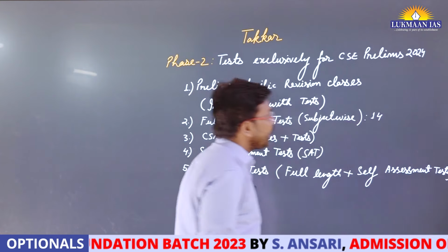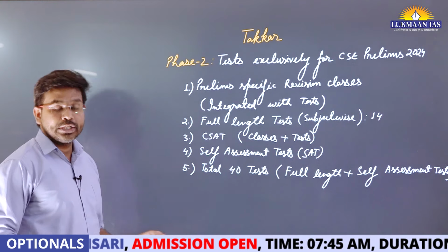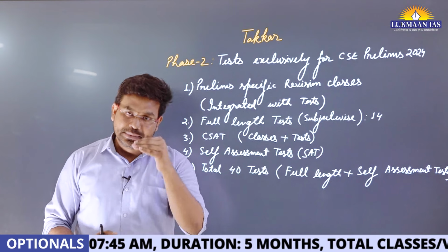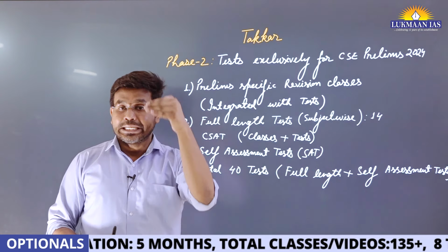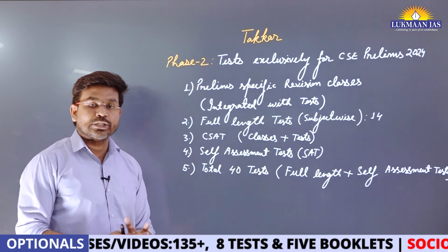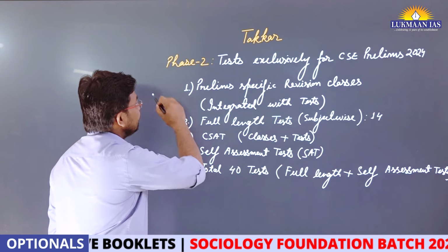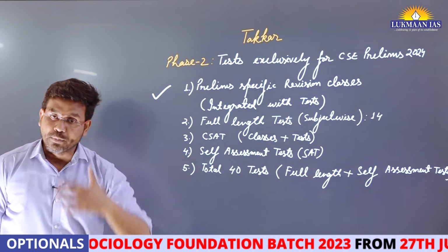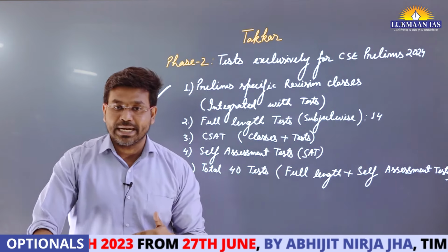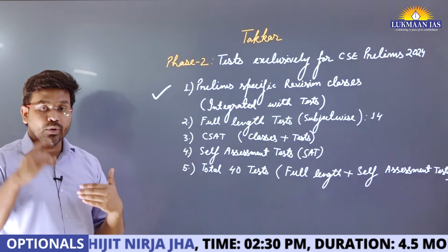Apart from this, if we talk about phase 2 of the Takkar test series program, this phase 2 is going to begin from 2nd of January 2024. From 2nd of January 2024 till the month of May, before the prelims exam, we are going to have tests that are exclusively designed for the prelims exam. For these prelims tests, we are going to conduct prelims-specific revision classes. These classes will help you to cover the syllabus.